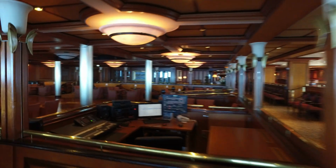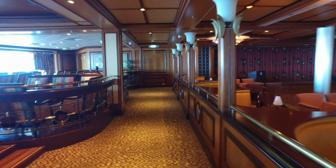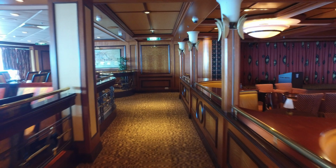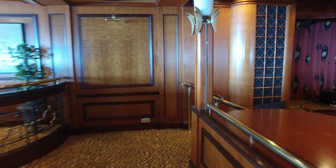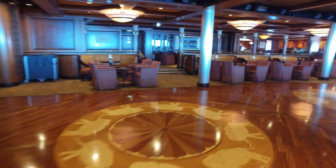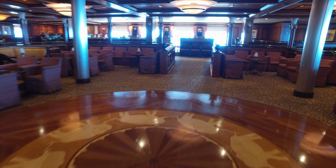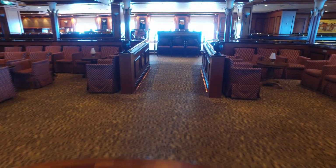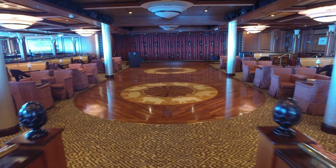This venue is really nice. It's at the back end of the ship. They don't use it for much, which is really surprising because it is such a nice place. I mean, the nice, rich, dark woods. They have this dance floor area, but yet it's really not used that often. Makes me wonder why. But here it is. It's beautiful. Check this out. Big, beautiful stage, but hardly ever used.